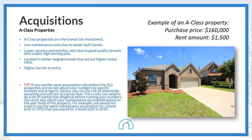So I tell my investors, I wouldn't assume more than 8 to 10% on the high end for the most cautious investor on A-class buildings. You can't do more than 10. If you do more than 10, you'll talk yourself out of the deal, I'm telling you. B-class, I'd be at 15 to 18%. And then with C-class, I'm at 25% minimum. 25% for maintenance and vacancy together.